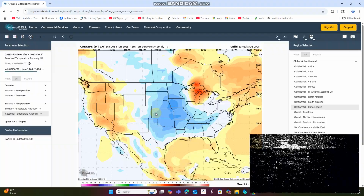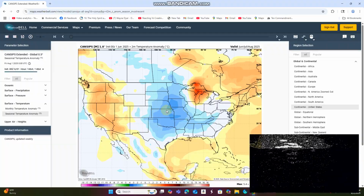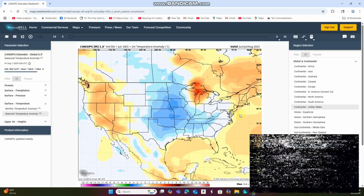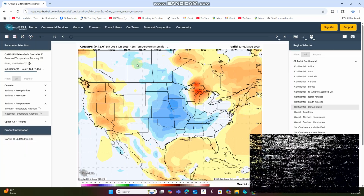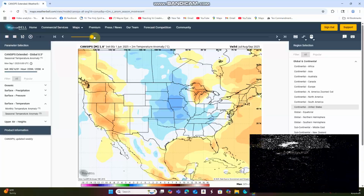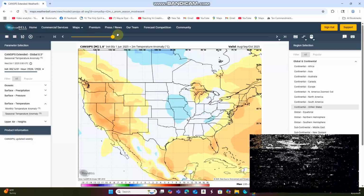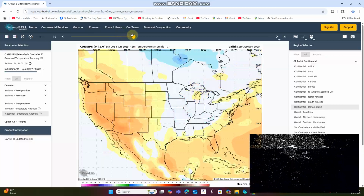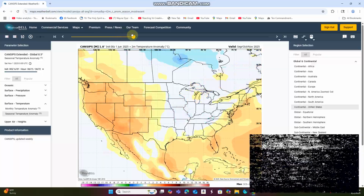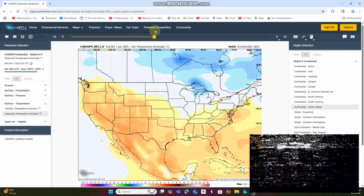Here's summer. Pretty cool for their forecast, obviously, here in the Midwest. Warm for the West, warm for the Northeast. And then we go through July, August, and September. It's also cool. August, September, and October, cool. Let's get towards winter. See what it has, September, October, November. The heat increases for the West.